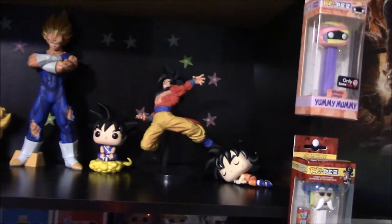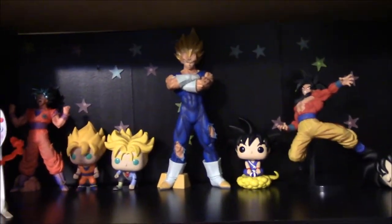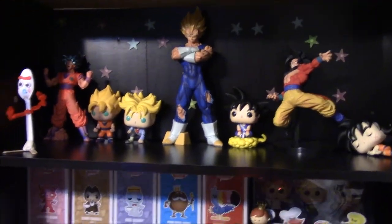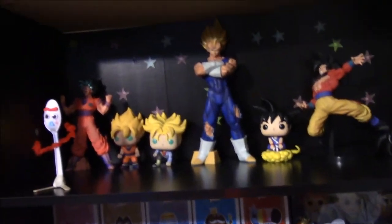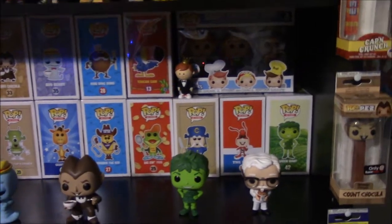Then here's my few Dragon Ball Z collectibles I have. I love Dragon Ball Z. I'm just not big into collecting the pops and the figures and stuff like that. So I do have a few statues. So there's those. This, more Funko, like I said, I have a lot. You guys will see that in a second.